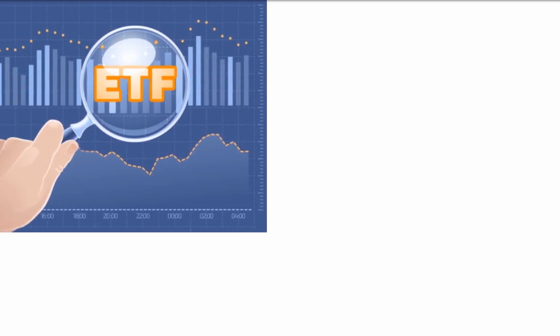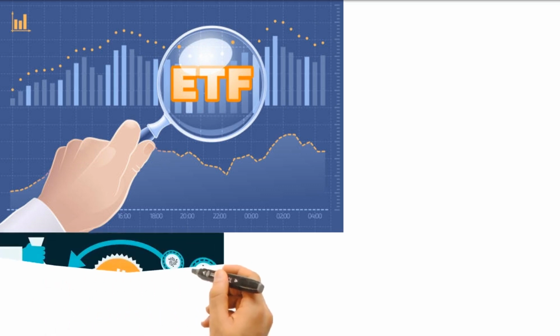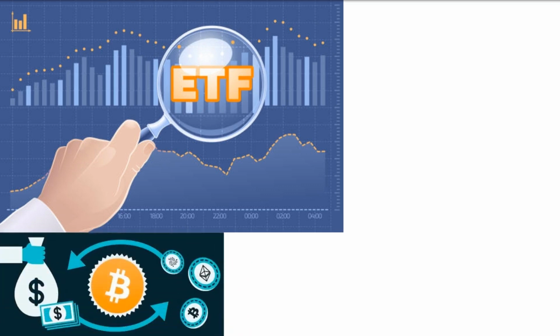In Bitcoin's case, a Bitcoin ETF is an asset that simply tracks the price of Bitcoin. By investing in a Bitcoin ETF, users can still profit from Bitcoin's gains without going through the process of acquiring Bitcoin, such as signing up for an exchange and going through various verification methods. That said, the Bitcoin ETF, in and of itself, is quite limited.